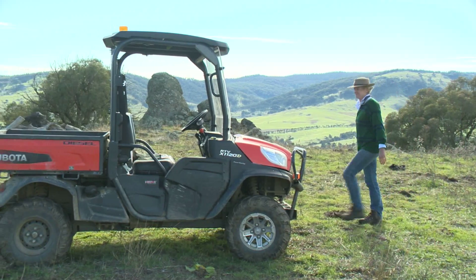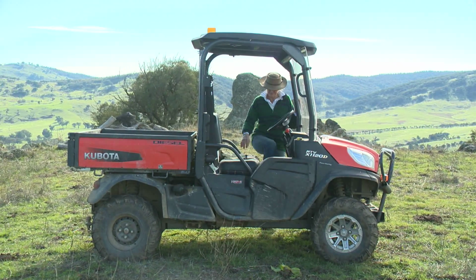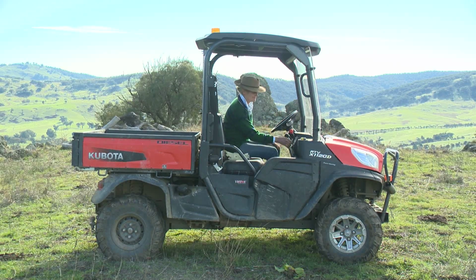For us, it's about understanding firstly where we are, secondly understanding, well, what can we do? So we're interested in a whole raft of different approaches, and I'm very interested in how we adapt to climate change, because we are seeing a lot of biophysical changes here on these farms.